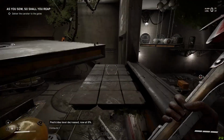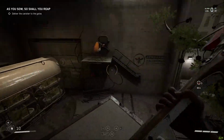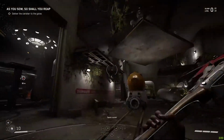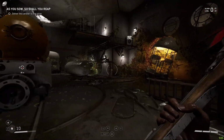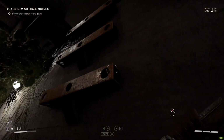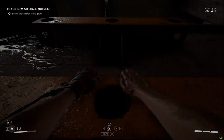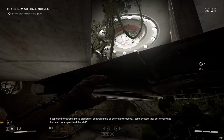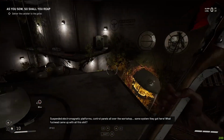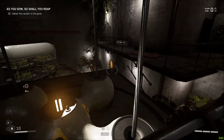Oxide level decreased, now at 8%. Damn it. Suspended electromagnetic platforms, control panels all over the shop. Some system they got here. What fuckwad came up with all this shit?